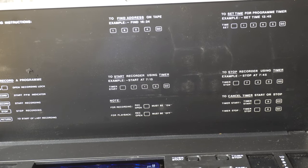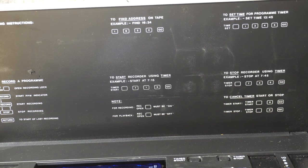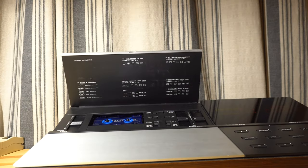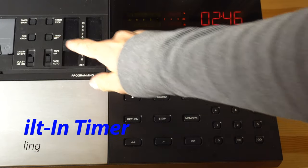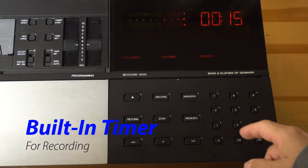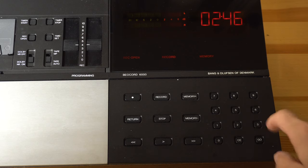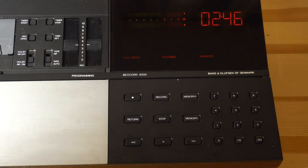It also has all these instructions printed underneath the lid, which is unusual. It's kind of hard to read at this angle, but you can kind of see it tells you how to operate it. One of the things you program is the timer. So you can set the time and have it come on and off at a certain time, like if you want to record a radio program. The current time is 17:11, and I'll set it to come on at 17:12 and turn off at 17:14. It's a 24-hour clock, so it's not AM, PM.